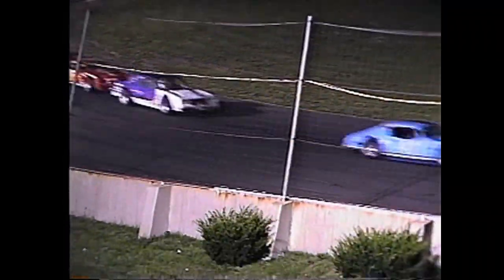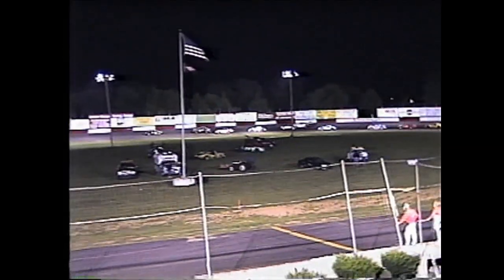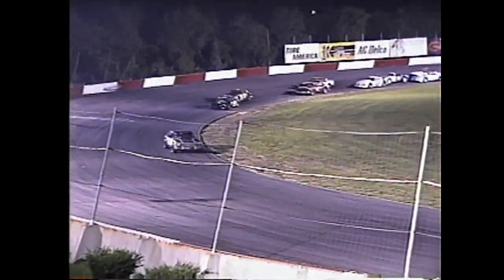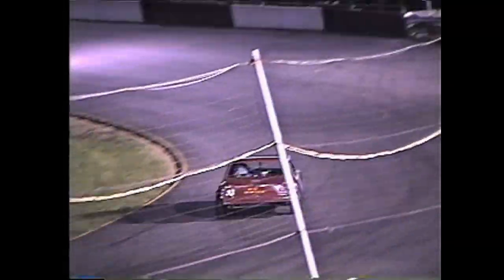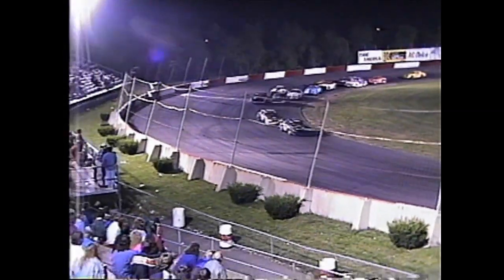The second now is Jimmy Romans. Six laps complete. Jamie Hunt with a big advantage over Jimmy Romans. Jim Hersey is third.